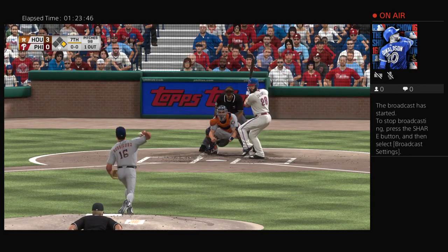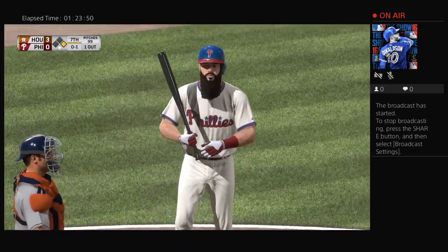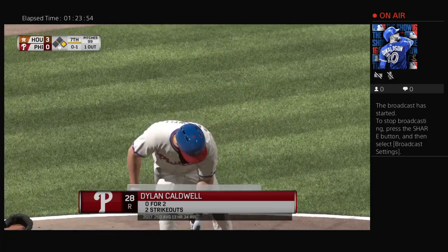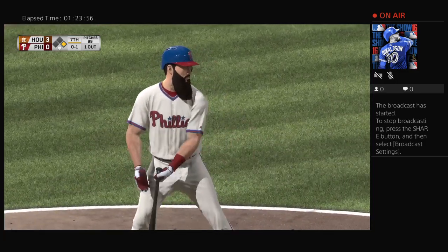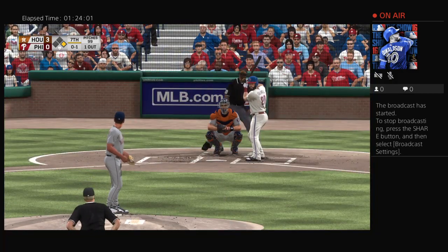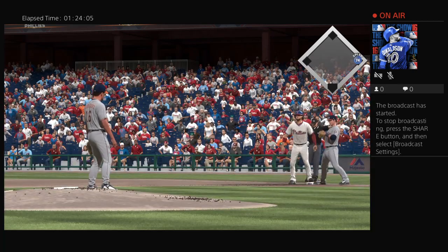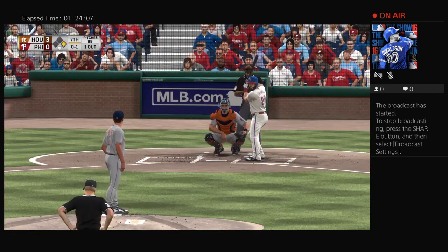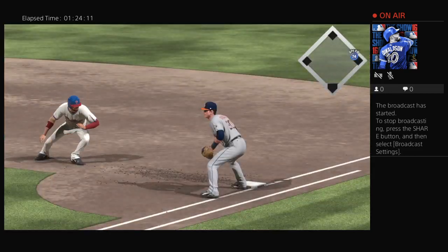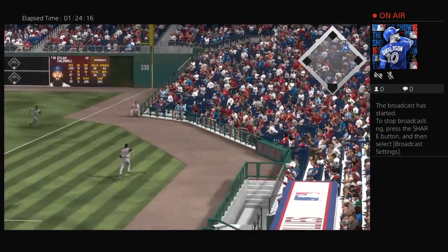Into the box, Dylan Caldwell, as he'll take a look at a strike right down the middle. It's 0-1. 0 for 2 from him so far in this one. Before the 0-1, he'll check on first. And a dive, but he's back in. And another throw over. Throw is up the line as it gets away.